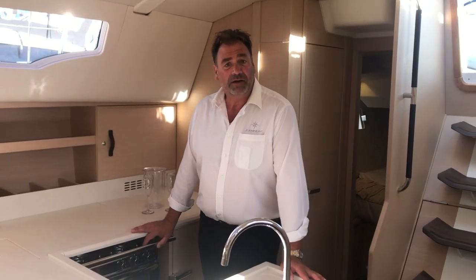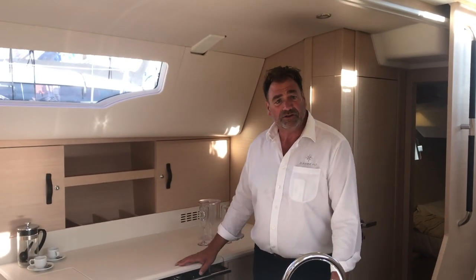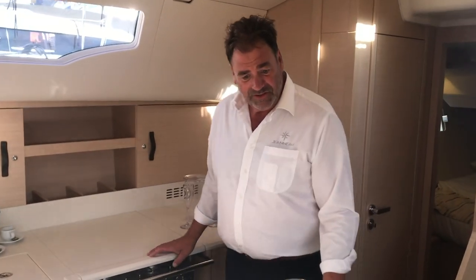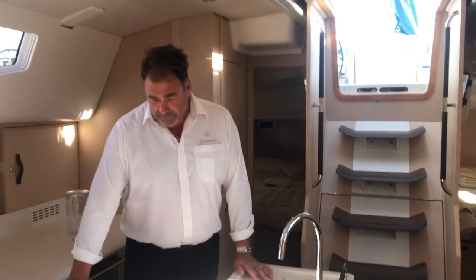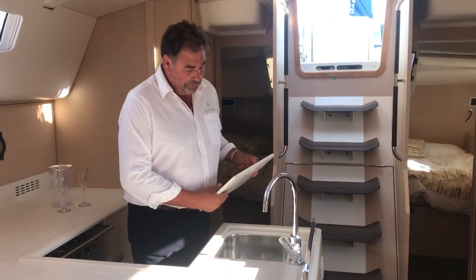So here we are down below. As you can see, it's a very light and airy space. I'm going to talk you through the galley on this Jeanneau Yacht 51. The first thing to note is that we have the white Corian stone for our countertops. Very hard wearing, very durable.